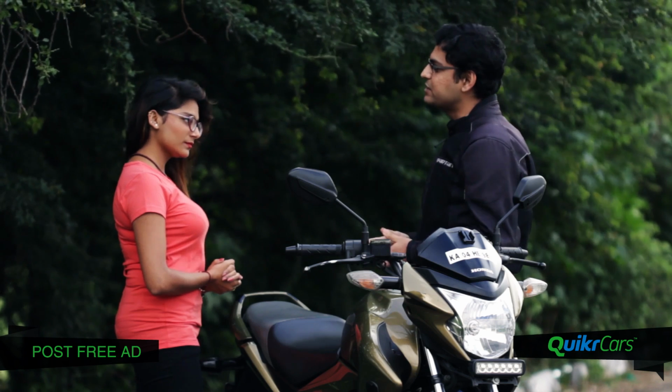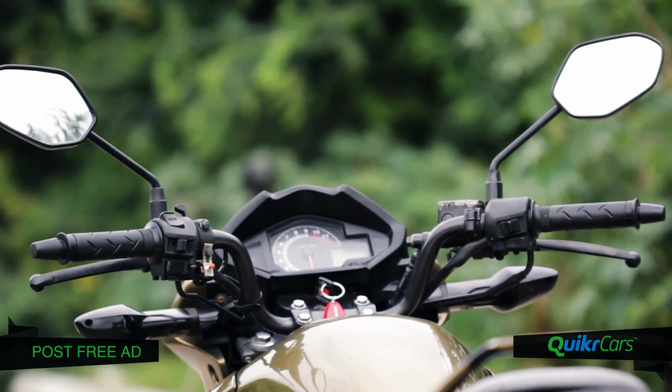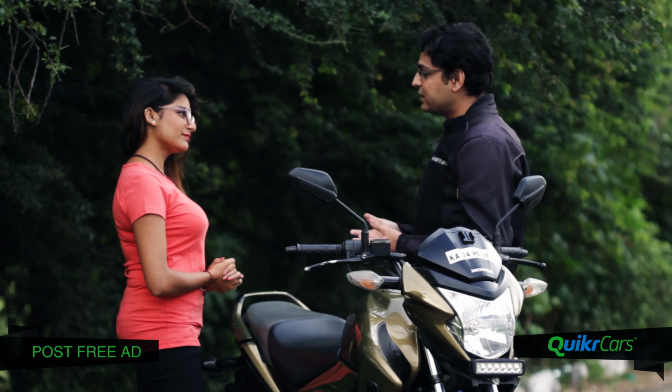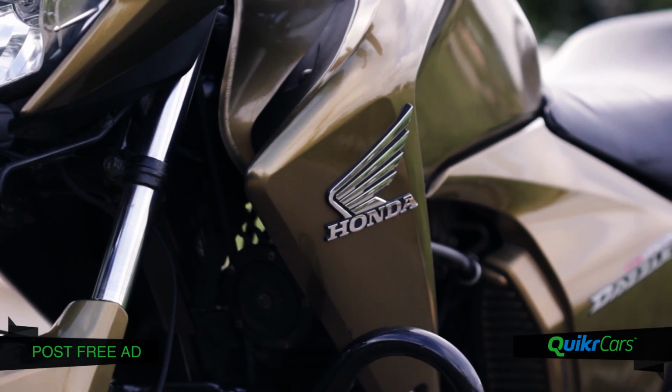Apart from that, the bike came with the analog plus digital console. So it had an analog tachometer and a digital speedometer, and personally that was my preference because I love seeing the needle rise up the tachometer. Apart from that, it also had minor conveniences like the digital clock and one of the other things which won me over was the design of the bike. It came with these bespoke saber tooth style tank extensions which I really liked.